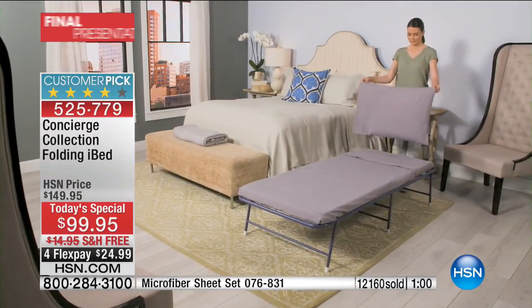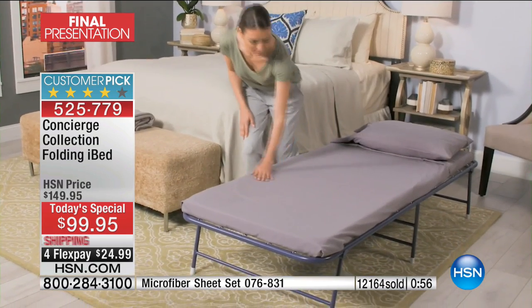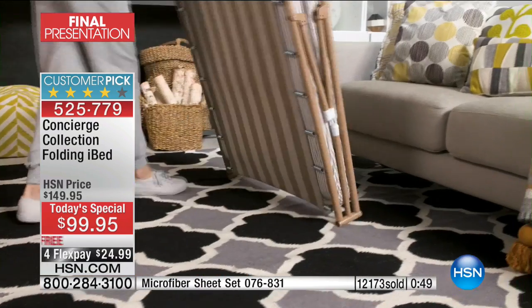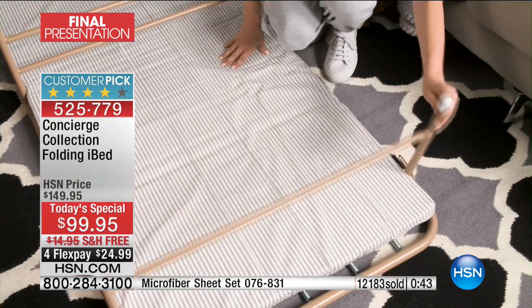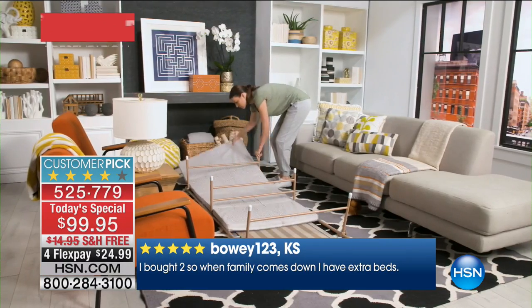Bubbles in Texas says, our granddaughter is coming to visit, and this bed will be perfect for her. So easy to set up. LD Mom in Michigan says, I bought this as an extra bed for the grandkids when they stay. Bev in Illinois said, we got this for the grandkids, and they love them. Peggy in Florida: I needed an extra bed for guests, and this is perfect because I can take it out and set it up by myself.